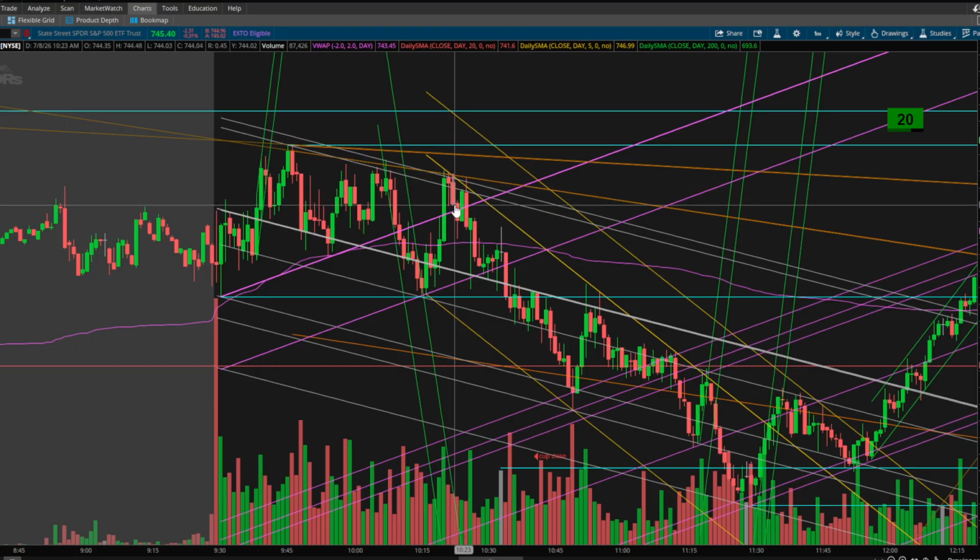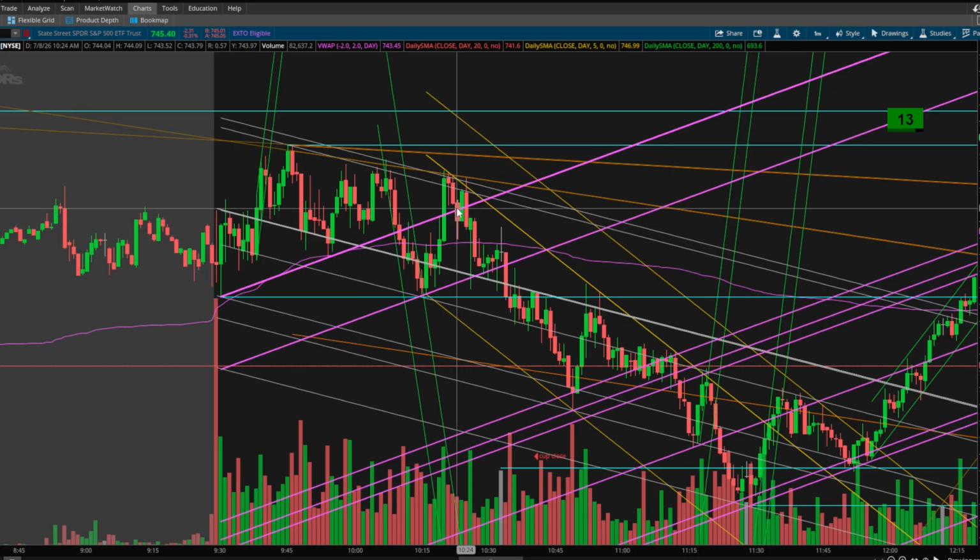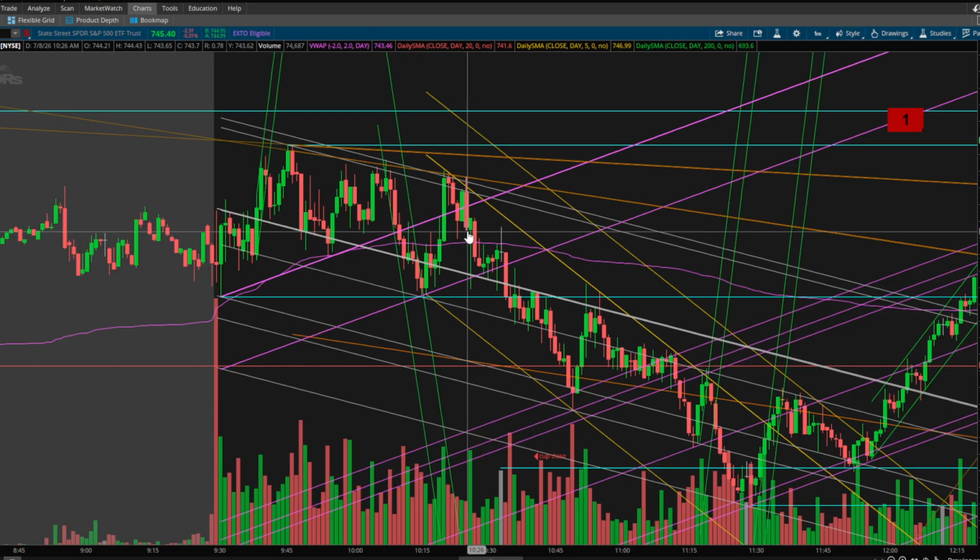$1.43 and sold at 24. Yeah, big red there. Candles got big. Sold it for $1.16, so it's probably red at that point. Yeah, a little bit red at that point, most likely. These candles got pretty nasty pretty quick.